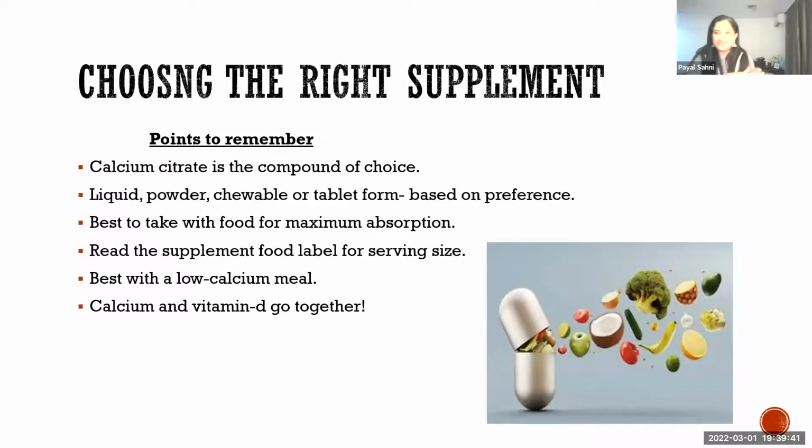I received a few questions on this also, which one is better. So what's recommended is calcium citrate. Calcium carbonate sometimes does not get fully absorbed in the body. So calcium citrate is the compound of choice. To make sure that all of it or most of it is absorbed in your body, you should always pick calcium citrate. Calcium supplements are available in liquid form, powder, chewable, and tablet form.